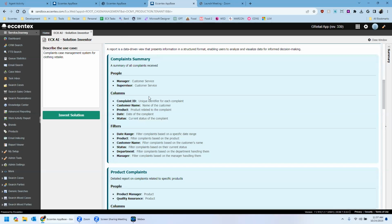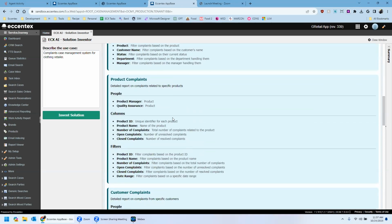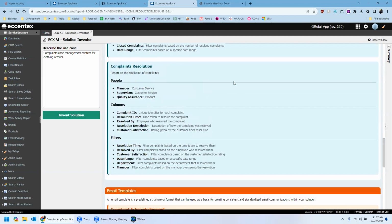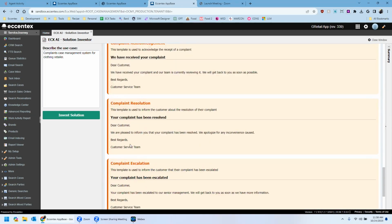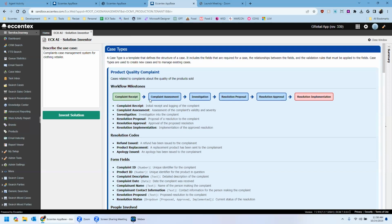So it creates you the complaint summary, a list of all the complaints that have been happening, the product categories that they're related to, what customers maybe are having the highest amount of complaints or what categories they're in. You create these reports right here based on these case types, as well as a bunch of other things throughout our system, like the email templates that may be involved. These are automatically attached to the workflows here. So it generates, let's say, a complaint receipt type of e-letter template, and will automatically attach that event to the milestone here, so that when a case is created, that letter template is automatically sent. So this gets you pretty far ahead.